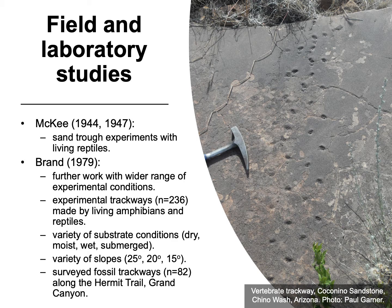In the 1940s, Edwin McKee had undertaken some sand trough experiments with various types of reptiles, from which he'd concluded that the fossil tracks in the Coconino had been made by animals walking around on loose, dry sand, perhaps dampened by mist or dew. However, in 1979, Leonard Brand reported the results of new laboratory experiments involving 236 trackways made by living amphibians and reptiles in laboratory tanks. His experiments included a wider range of conditions than those employed by McKee, with tracks made on dry sand, moist sand, wet sand and submerged sand, and on a variety of different slopes.